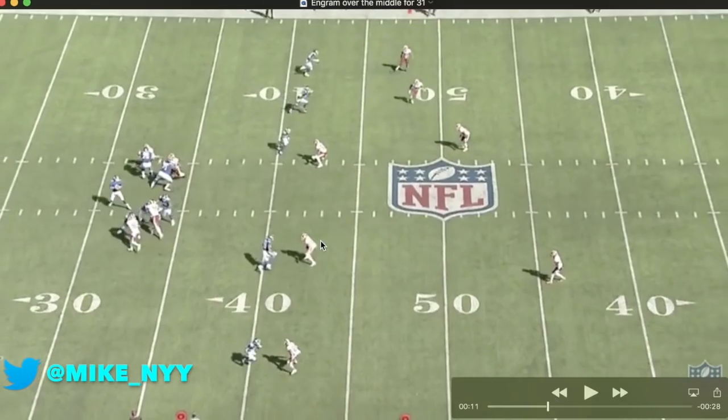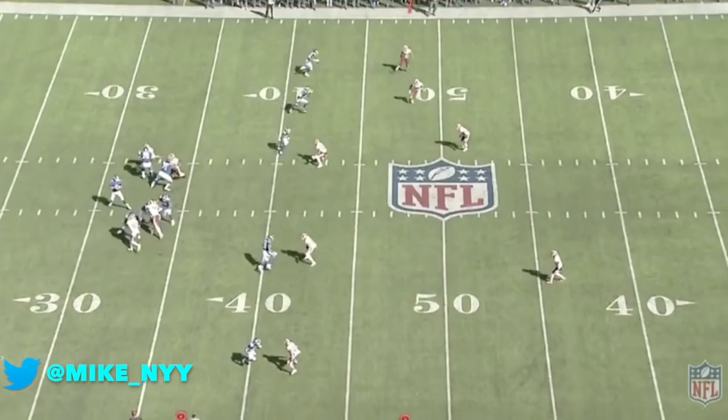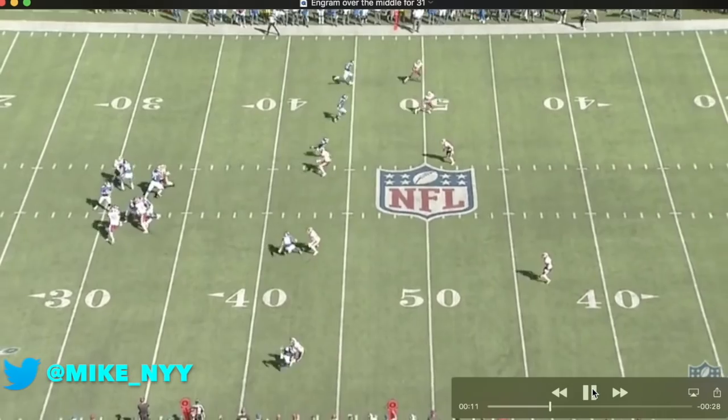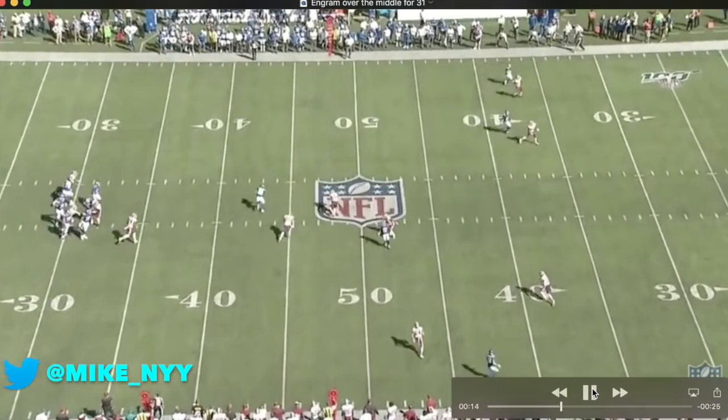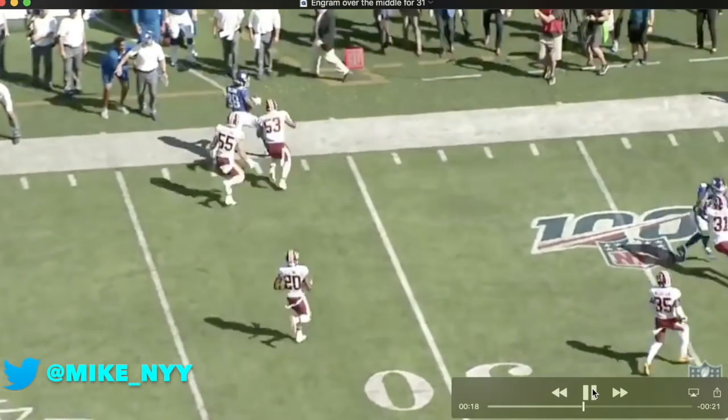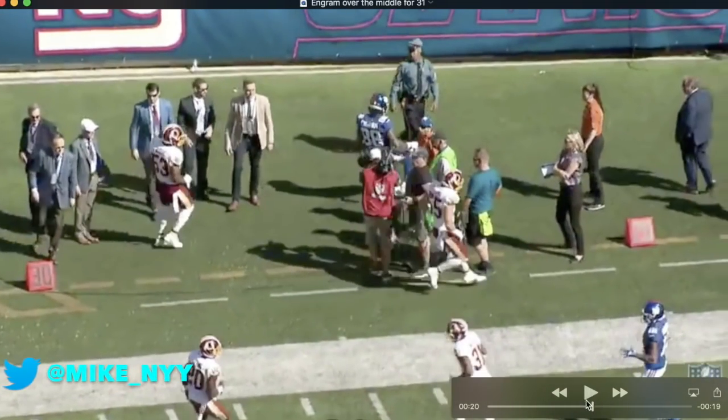And basically, watch Evan Engram on this play. Every receiver is going to go deep on this play. So basically, all Evan Engram has to do is beat a linebacker. And Evan Engram's going to beat a linebacker in coverage 9 out of 10 times, and that's exactly what happens here. He runs a very, very nice route that most linebackers, 90% of them, can't cover. Once again, breaks a guy's ankles, and then he picks up 31 yards on this play. I think there was a block in the back on this play, but still, I love this play design.